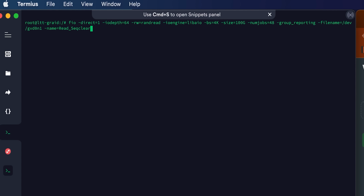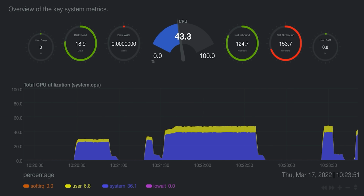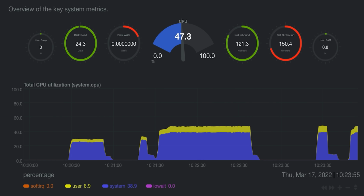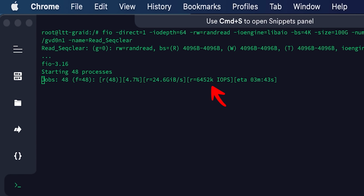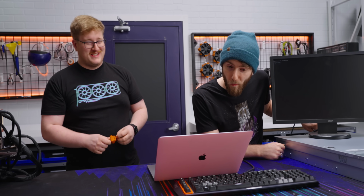This is going to be 4K random read. We're doing 48 threads, a little bit more, and a Q depth of 64 this time. Okay, let's see. That CPU usage though. This is the absolute most punishing test you can do, and we're pulling off 6.5 million IOPS on a RAID 5. And actually 25 gigs a second at 4K block size.